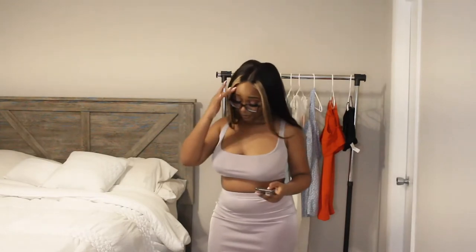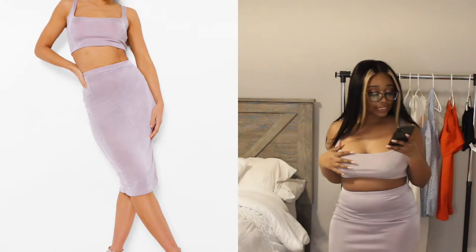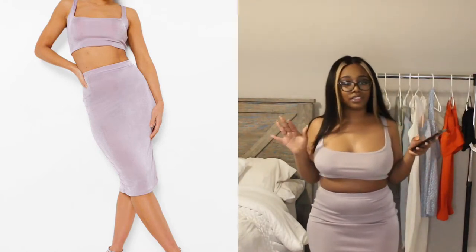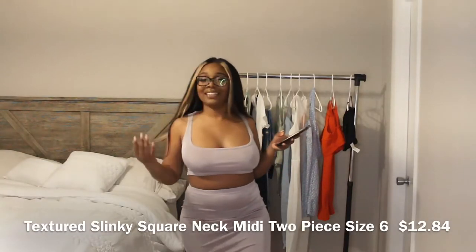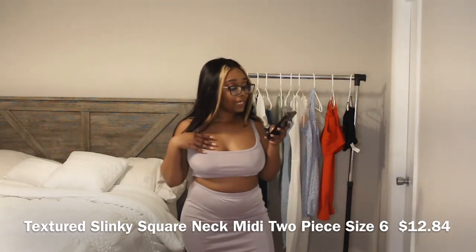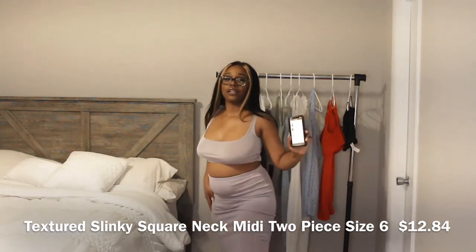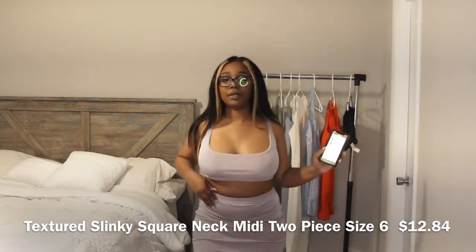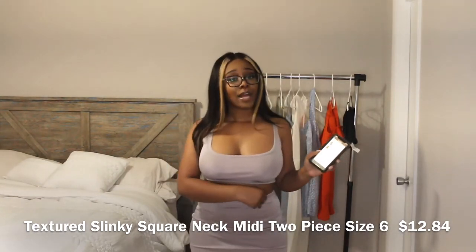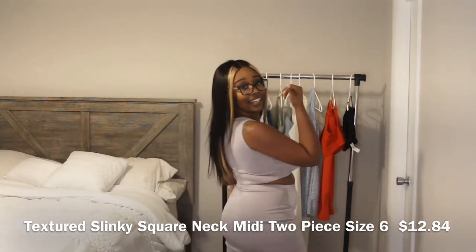A look, okay? I hope y'all can't see my nipples through here because they're pretty dark. This is the textured slinky square neck midi two-piece, and it is a skirt, if y'all can see. I don't know if it's better if I step back a little, but y'all get the picture. I'm loving how this skirt is fitting and sitting. Did it try on haul if I don't twerk?